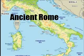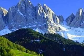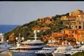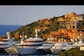Our next stop is Italy, where we will learn more about the ancient Roman Empire. The abundance of towering mountains found in northern Italy helped seclude Italy and made it difficult for other European powers to invade. Italy's abundant shorelines provided it with many import and export trade opportunities.